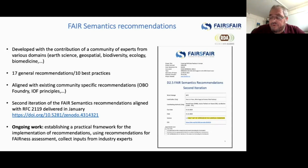One of the things we have been doing with these recommendations for helping improve the fairness of semantic artifacts is to make sure that we look in the different communities at whether or not there are also existing recommendations. And I'm citing here 2 examples, but we've been looking into many others. Here you see the OBO Foundry for the biomedical domain. There's also the Industry Ontology Foundry that's been considered, and we are still trying to gather as many of these initiatives as possible to actually promote them and add them to this document.